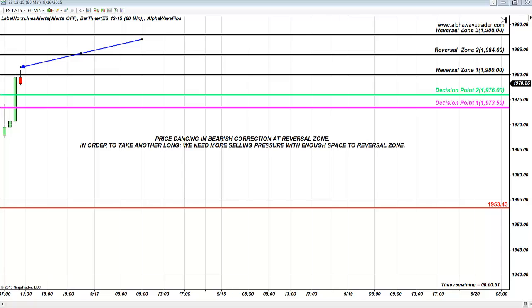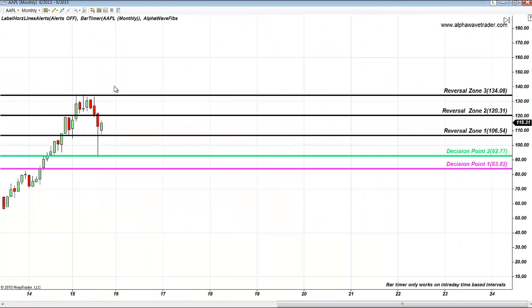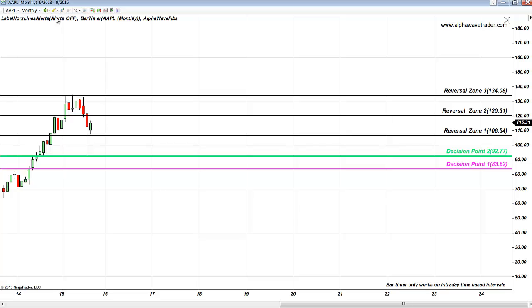This is the exact same thing that Apple has done on monthly. All the same formula. Do you remember the war zone on Apple in 2013? Ouch! Never enter into the end of the minor trend. Apple struggled and struggled and struggled for how long? 5 months. Price blasted through, the same thing S&P had done today on hourly, and started showing selling pressure. Ouch! Corrections. Apple blasted with endless worthless chop, reversal too, and complete collapse, all the way into decision point 2.